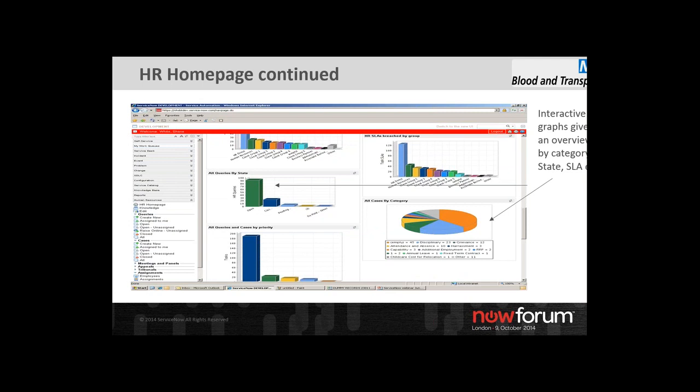And then all of the graphs. You can see from the top right graph, we've got SLAs in place. They could see what state things were at in those queries, but also what things were breaching the SLA, whether things were making SLA or not, how well they were doing at progressing their HR cases and queries.